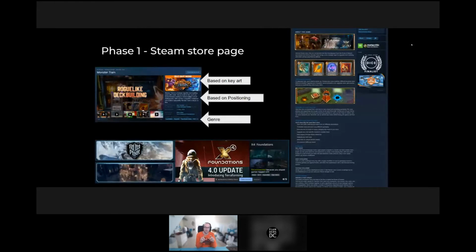Then there's a short description. I can't stress enough how much time you need to spend on this one, because that's going to help you a lot, and it's going to be visible everywhere. Based on the positioning, you expand upon it and you tell what the gamers can expect from the game as well. And you use the magic words in there that everybody is looking for. For Monster Train, the biggest discussion was it's strategic, it's a roguelike deck building game, and it has a twist on it. Those were the key elements we wanted to push forward, so that's in the first sentence there.